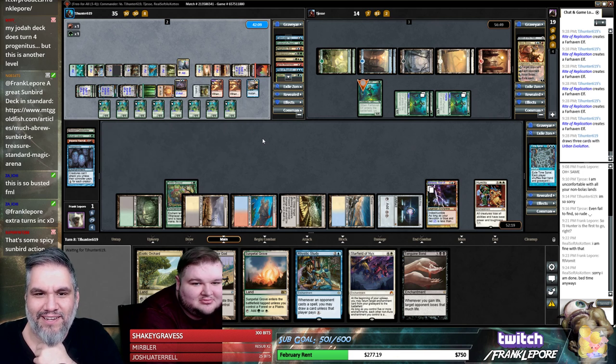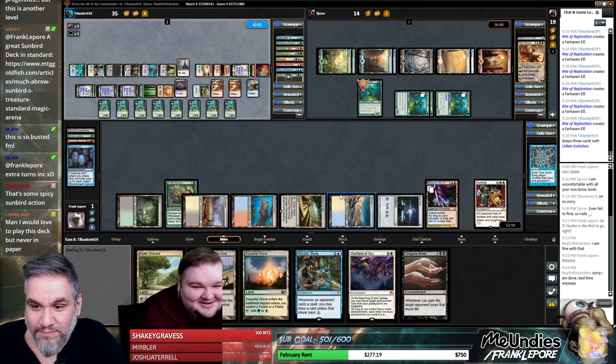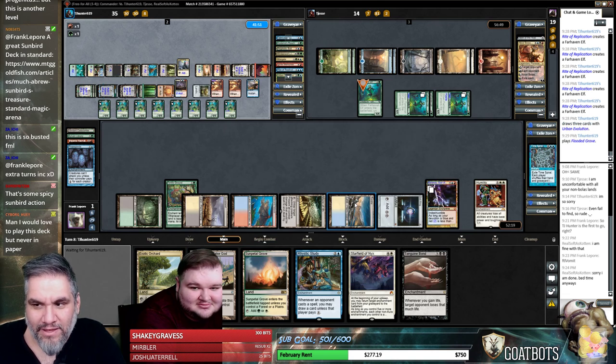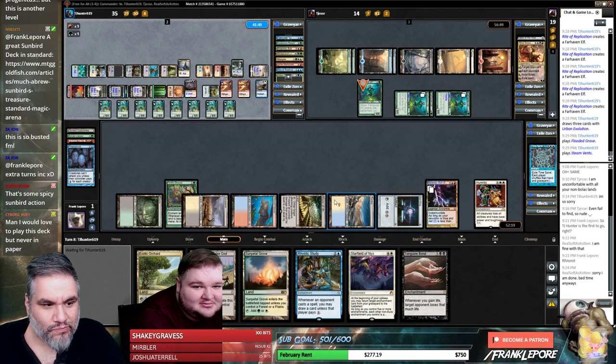Is there an infinite combo that we can kill them with next turn? Why haven't they killed us yet? I don't know. Also, even if they don't kill us, the other TJ can just attack us for one and kill us. It's a valid point. So there's that.